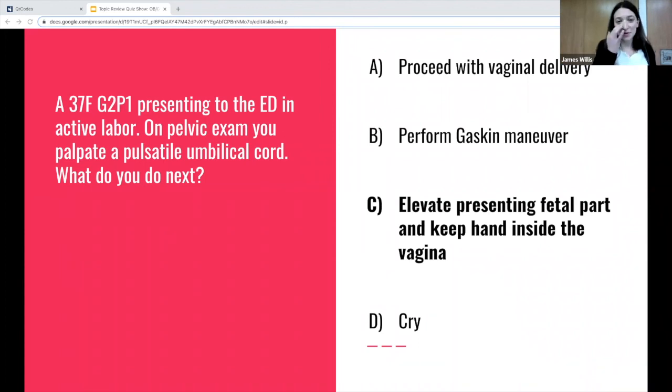So this is the case of umbilical cord prolapse, which is an obstetric emergency. And patients need emergency C-section. There's a high likelihood of exsanguination of both the mother and the fetus if they go through with vaginal delivery. So you want to keep the hand inside the vagina in order to essentially prevent cord compression and then get these patients to an OR right away. You can also put them in Trendelenburg. Right. Thanks, Dr. G.